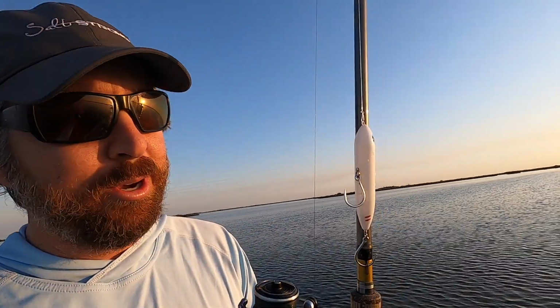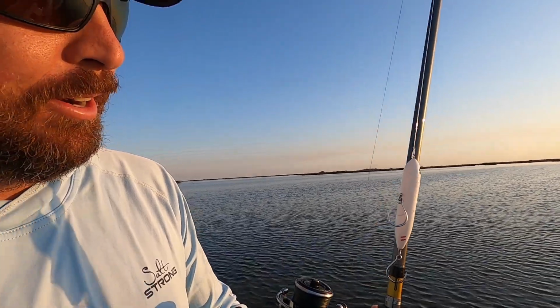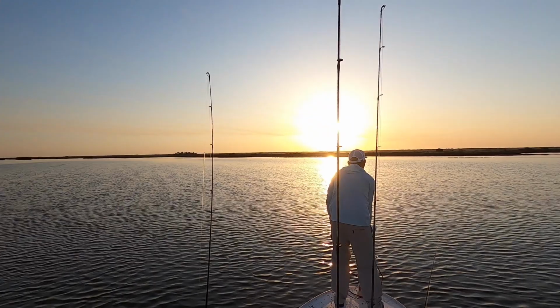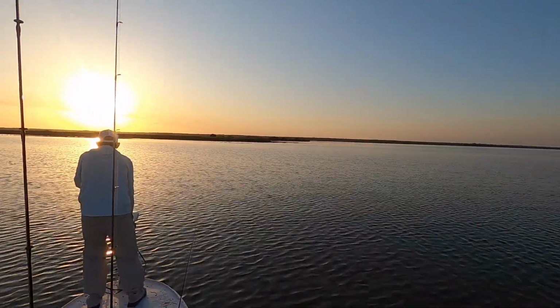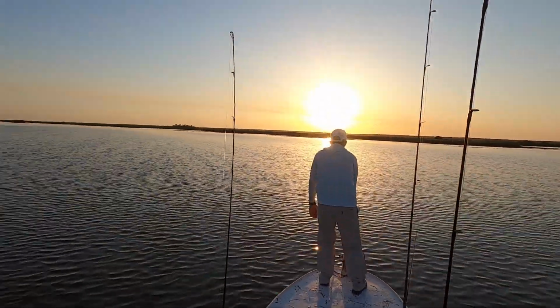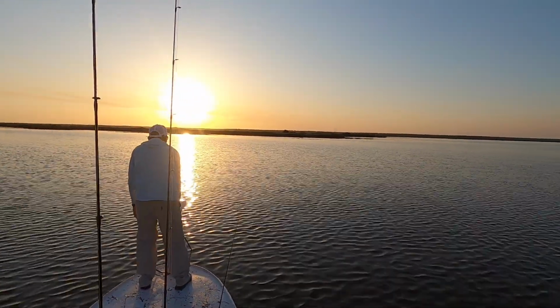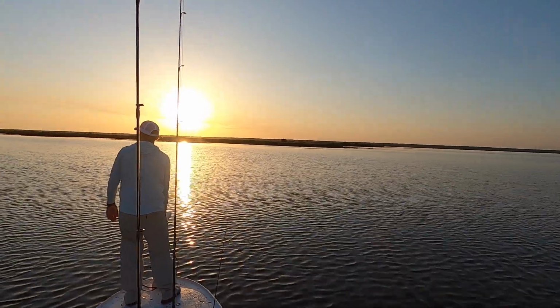Here's the trip. All right, so we just pulled up to spot number one. I'm going with top water. Jimmy is as well. I got the Moonwalker. We're gonna start with this. We've got some shallow shoreline here. We're basically waiting on the tide to come up a little bit more. So we're gonna fish this shoreline. See some rocks shooting up right there. We're gonna see if we can get onto some fish.